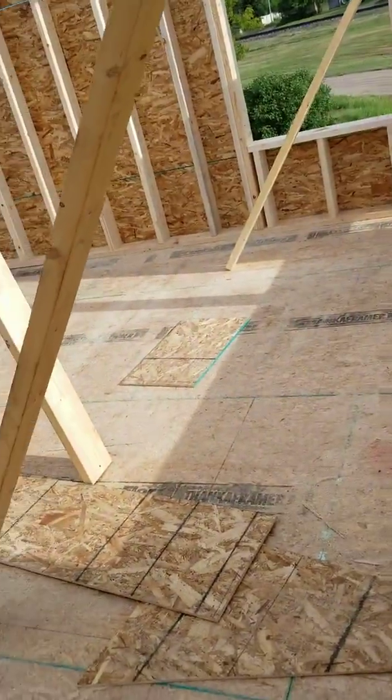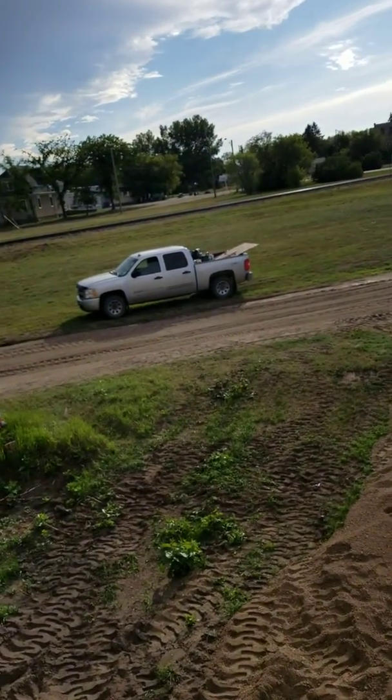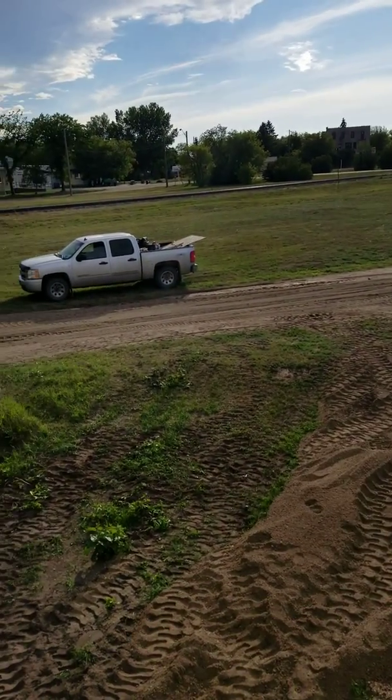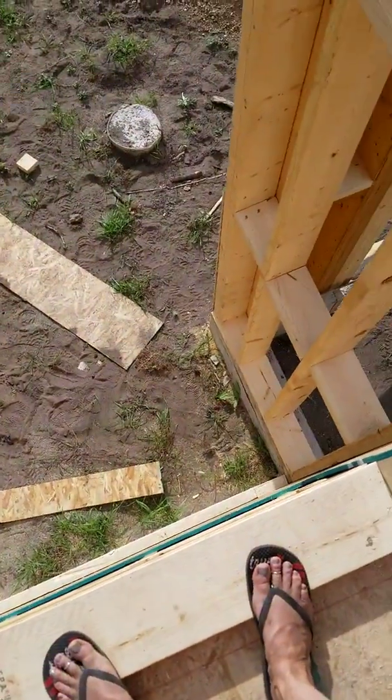So this is the front entrance. Okay, here, this is my front view. When I walk out my door, oh, I almost walked out the door. Don't walk out the door because it's a long ways down, as you can see.